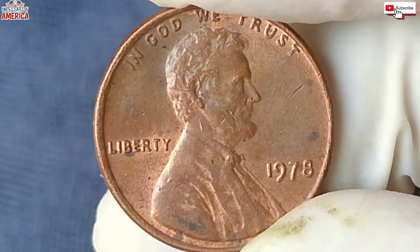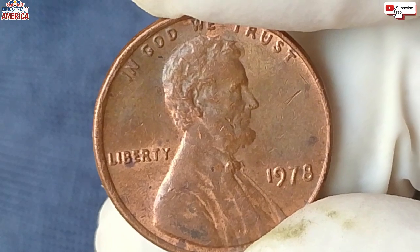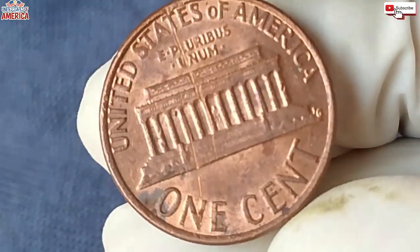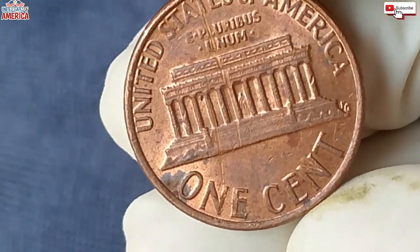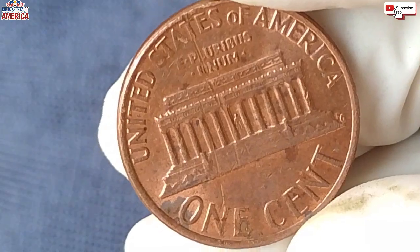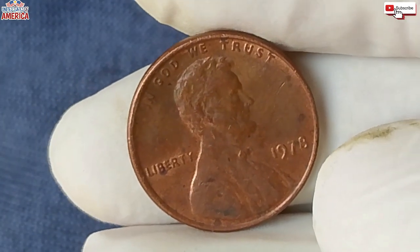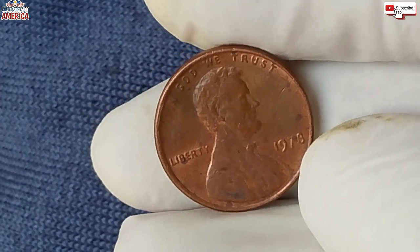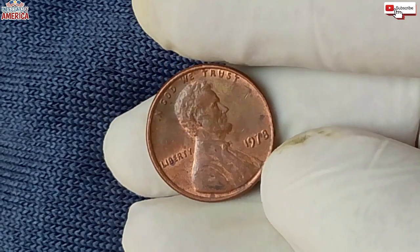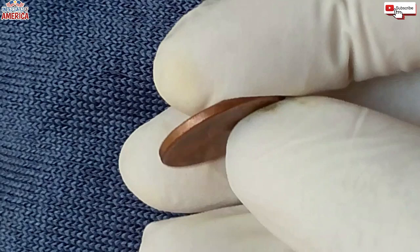The most iconic feature of the 1978 penny is, of course, its design. On the obverse, we see the familiar image of Abraham Lincoln, the 16th President of the United States. This portrait of Lincoln, designed by Victor David Brenner, has graced the penny since 1909. It remains one of the most recognizable and enduring images in American numismatic history. Brenner's design depicts Lincoln in a thoughtful, almost serene pose, with his hand resting on a podium, gazing off into the distance. This image has come to represent not just the man, but the ideals he embodied: freedom, democracy, and the spirit of the American people.